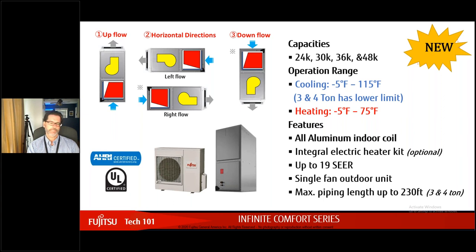Just know going in, Fujitsu requires a minimum on the line sets. They provide a pre-charge, which is kind of cool, and they actually have a maximum length for their line sets. We measure one way, flare to flare. So when you're looking at, okay, how do I measure this? Is it there and back, 66 feet? No. The flare connection at the outdoor unit to the flare connection at the indoor unit, 66 feet is the max. Shorter is always better, above the minimum.